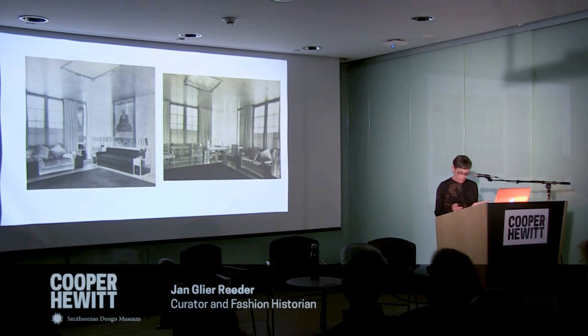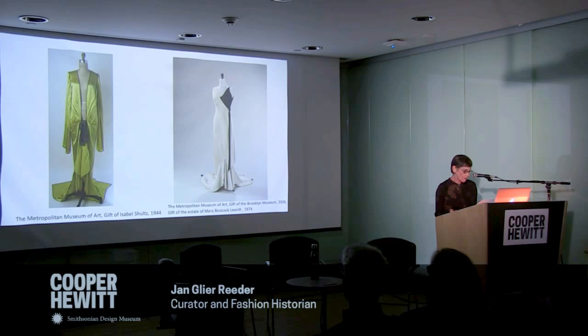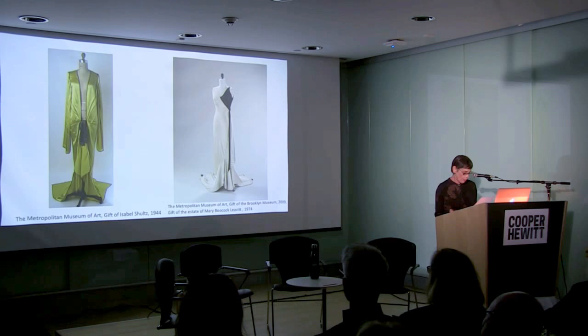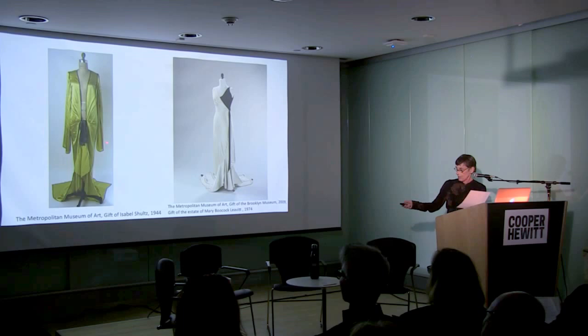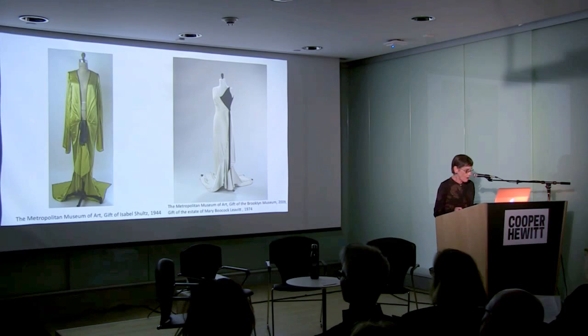I think that you can see these two gowns, one very deco in feel, the black and white one, and the other cut like a Turkish robe with her characteristic piping. I think both of those belong in that room.